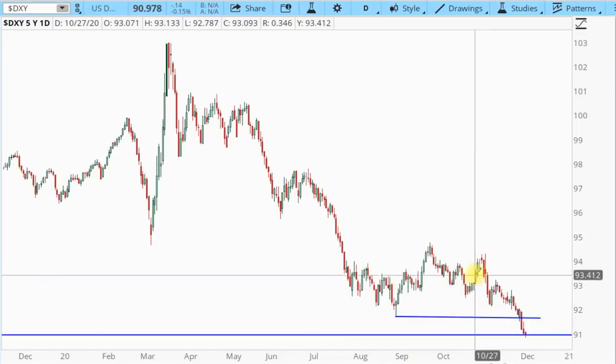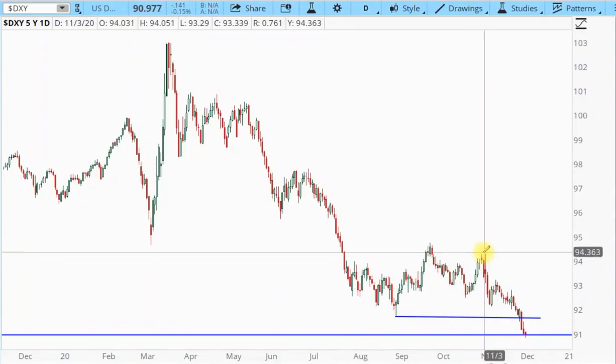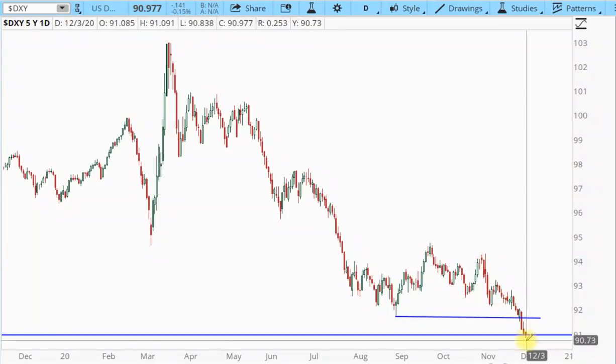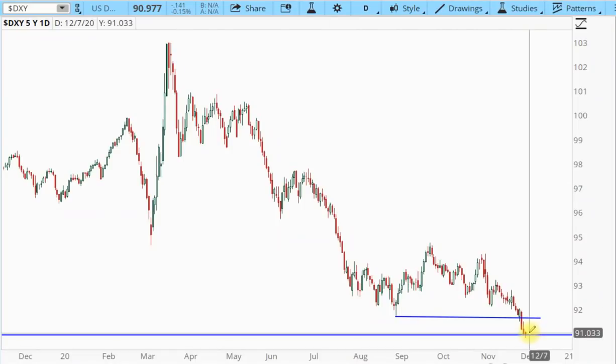This is what a left translated cycle looks like. You get a bounce of about 5 to 8 days, and then it rolls over and proceeds to continue to make lower lows and lower highs.